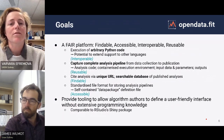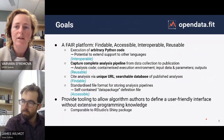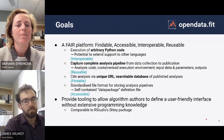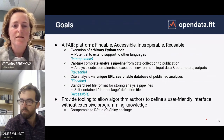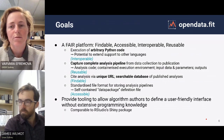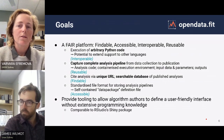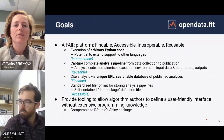So we wanted Open DataFit to provide a similar user experience to BindFit while meeting FAIR principles and being as field agnostic as possible. So to that end, we needed it to firstly be able to execute arbitrary Python code, as well as having the capability to expand to other languages in the future. We chose Python initially just because it's widely used in the scientific field.